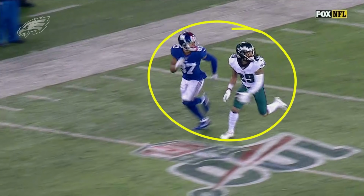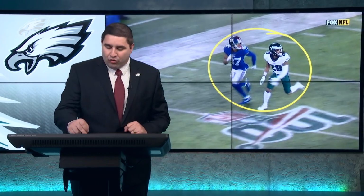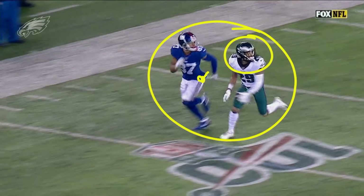He's got the ability to take that outside arm and put it right on the hip of the receiver if he wants to, but look at where his eyes are. He's looking back to find the football. Once you're hip to hip with the receiver, now you can turn. You're in position to find the football.